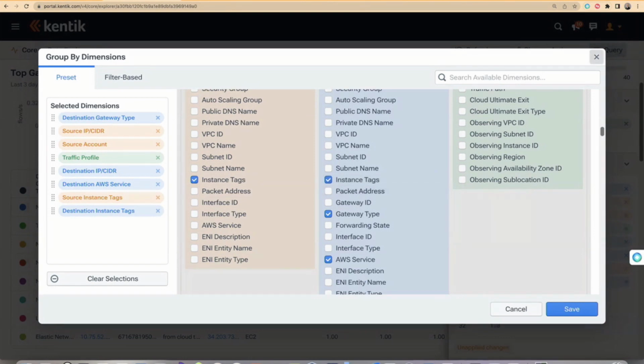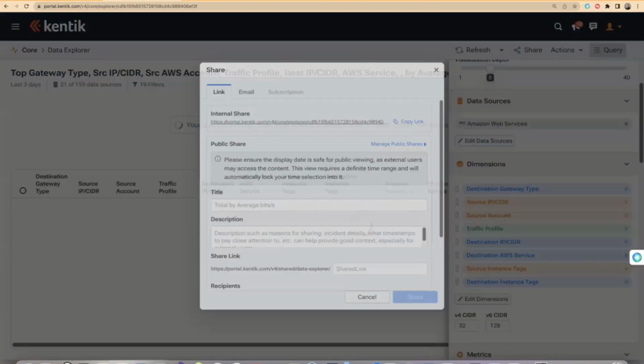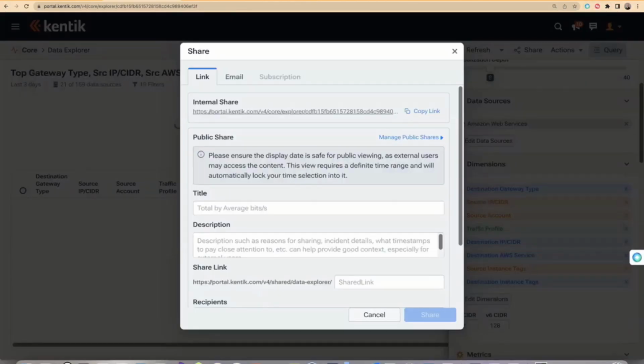So part of the other neat part, trying to make things easier, we have the ability to go share. So anything that we're looking at within Kentik, sometimes we need to share it with a provider. You're talking about the SD-WAN, you've got provider 1, you've got provider 2, provider 1 is having a bad day, your SD-WAN moved the traffic over. We have the ability to share this information with that provider.